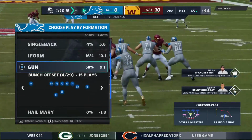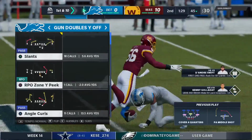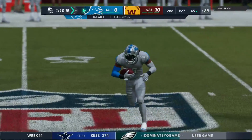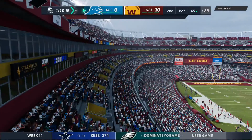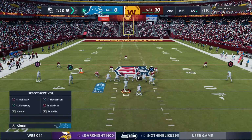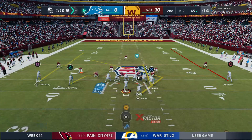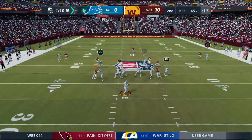A terrific play call. Whenever you call and run the hitch route, a lot of times that ball's got to be in the air before the receiver even turns around. That's the result of throwing it so many times in practice. It's really a timing route. Make sure that ball's out of your hands, and oftentimes the receiver turns around, and there's the ball. Nice completion there.